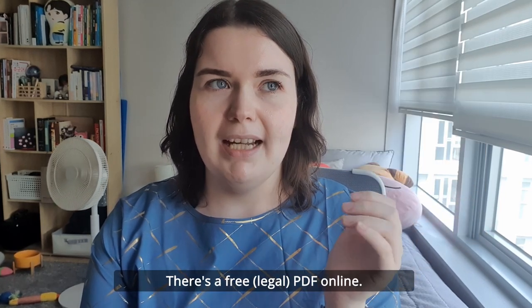So yeah, before we get started, I'm just going to show you my two French notebooks. Right now I'm using French Step by Step. It's just a beginner textbook, and I'm kind of skipping things I know and just reviewing things I don't know.